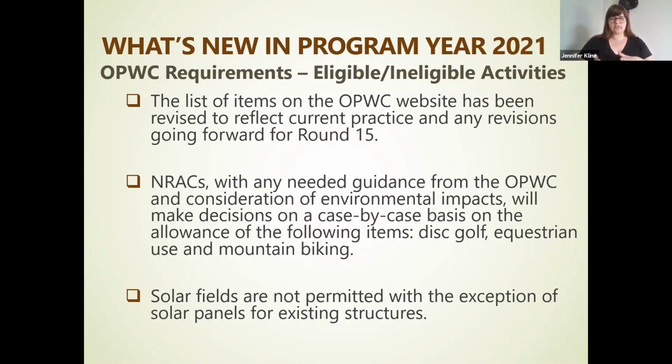And last for this slide, solar fields have never been allowed, but we've had questions about solar panels being put on existing structures, and we're fine with that. If there's an existing building on a site, solar panels are absolutely allowed to be put on the roof. We just don't want to purchase a Clean Ohio property that just gets turned into a solar field.